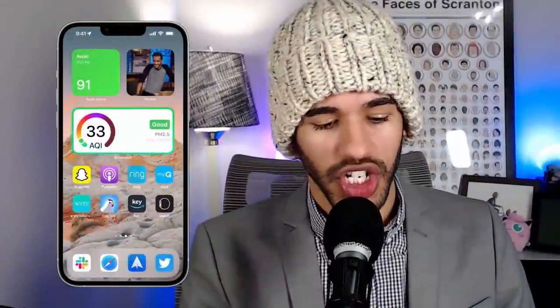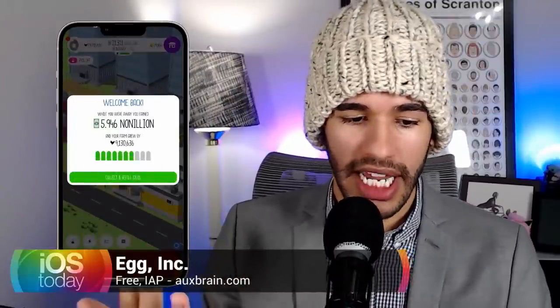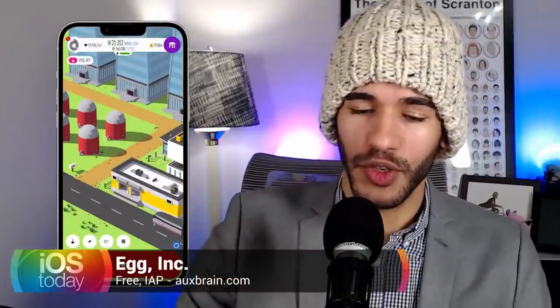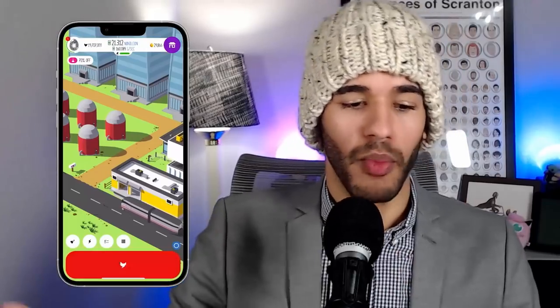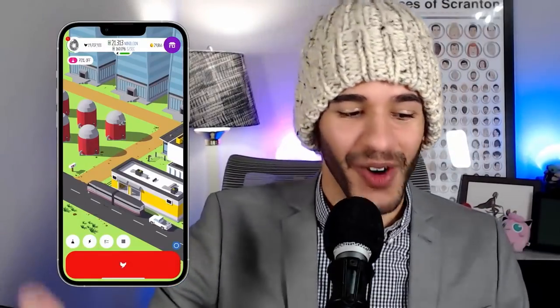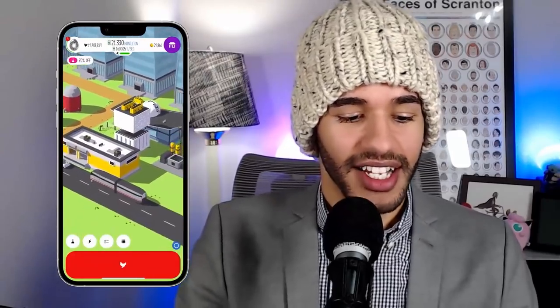The app I'm talking about is an idle clicker game called Egg Inc. Egg Inc. is an app that lets you create a chicken farm where you produce eggs, and the more eggs you get, the more money you make to fund research to improve upon your ability to make eggs, which lets you then grow more eggs, which lets you then make more money, which lets you do more research to grow more eggs and get bigger buildings, et cetera, et cetera. So let me show you.